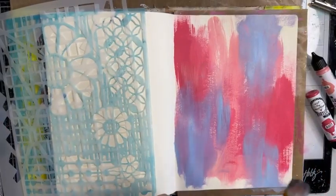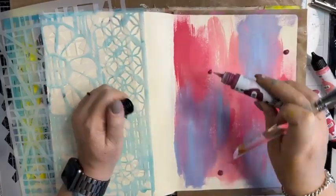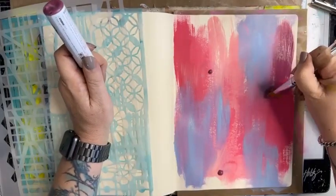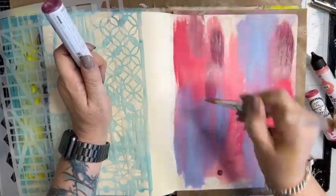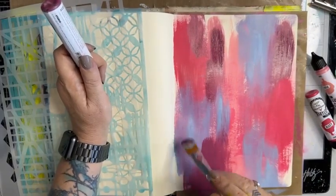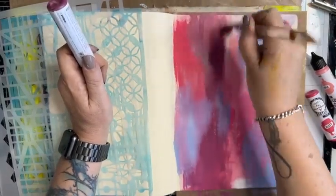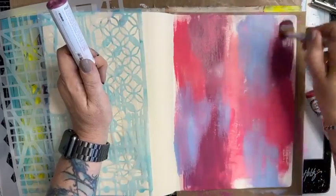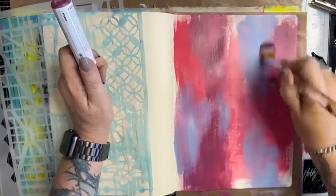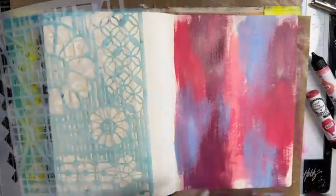Okay. The next colour I'm adding on is Wine. And you see how I do this lovely little flicking technique? That is to help the blend. So I'm not adding in lots and lots of deep blunt strokes. They are brushed over the other colours to help that blend go all the way through.